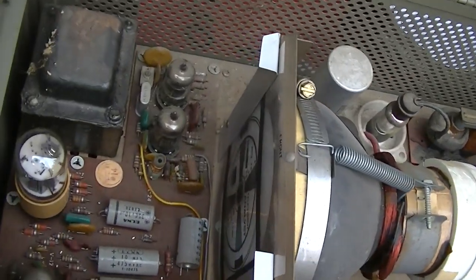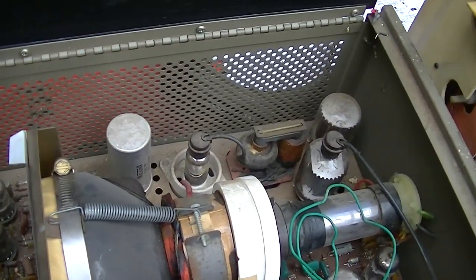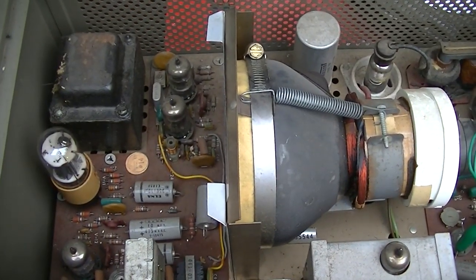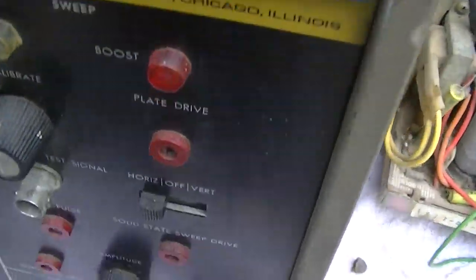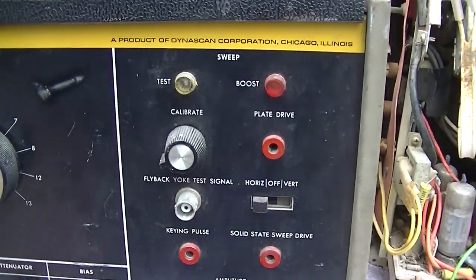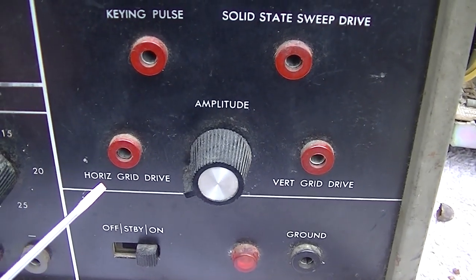And this does the old school pattern. And yeah, it's just a neat piece of equipment. It'll substitute. We can do plate drive. I believe we could do grid drive. Yeah, we could do horizontal grid drive.